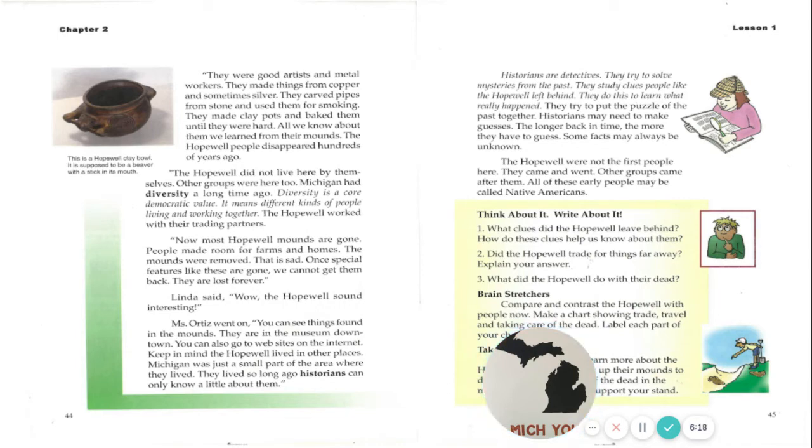Historians are like detectives, boys and girls. The very next page says, historians are detectives. They try to solve mysteries from the past. They study clues people like the Hopewell leave behind. They do this to learn what really happened. They try to put the puzzle of the past together. Historians may need to make guesses. The longer back in time, the more they have to guess. Some facts may always be unknown.